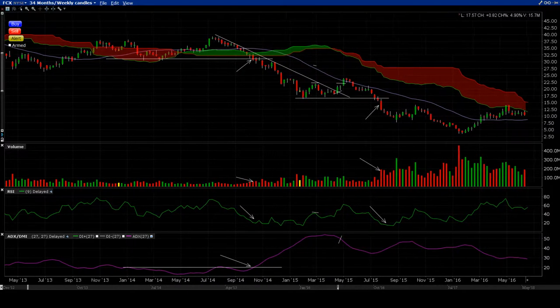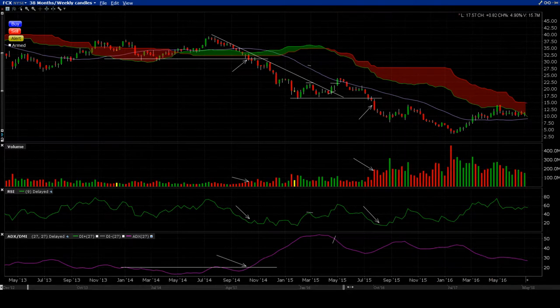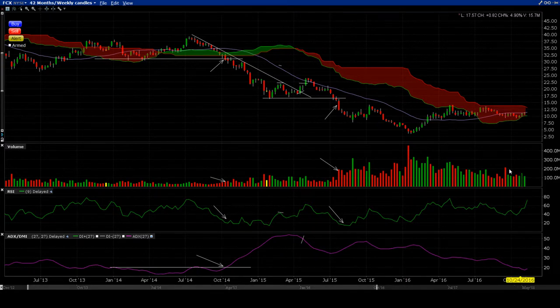And here we go. Nice stage three. You see the ADX starting to slow down. And I think until it gets under 20, you don't want to go back in there. And there we go. We're under 20. So all this nice base. Nice stage three. Stage one. It could be stage three, but right now I think it's a stage one.